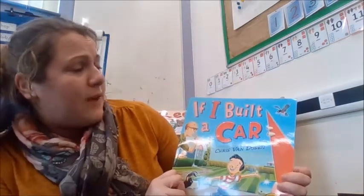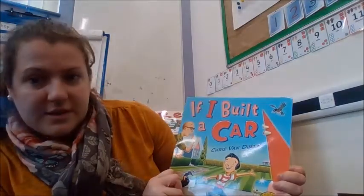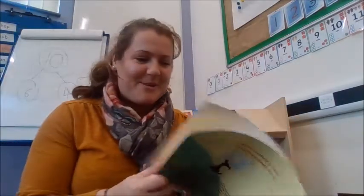So today in our toy cafe, you are going to be getting a chance to make 2 toys with Miss Stevens, and she will show you how to make those after this story. But I wanted to start our cafe with a story, and it's called If I Built a Car by Chris Van Dussen. Let's start.